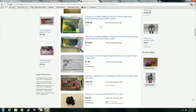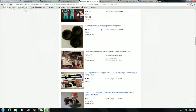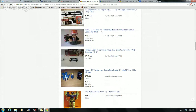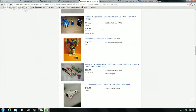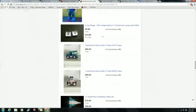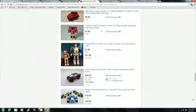And then you also have to deal with the fact are they willing to ship internationally? So. Yeah, that Skyquake and Rotor Storm are really nice. I classify those as rare. Rare as far as what you see there, because they are in mint sealed box. But as far as the toys, it depends on condition. Yeah, it's probably more classified as uncommon, but because they're mint sealed box, to find them in perfect condition like that, that's rare.